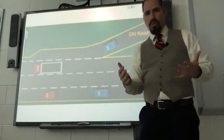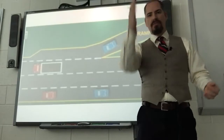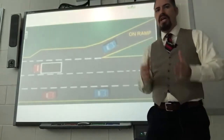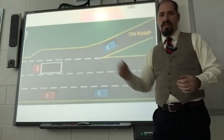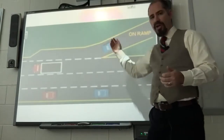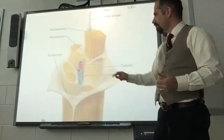The spinal cord is like the big, huge interstate. Lots of lanes, some going northbound, some going southbound. And then when you get close to your destination, you take an exit ramp. So those on-ramps and off-ramps, those would be the spinal nerves.